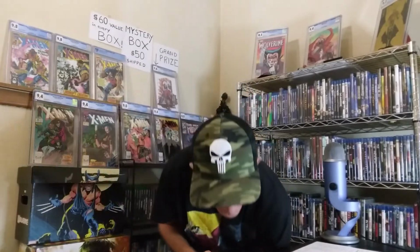Check it out, guys. An X-Men number one in a 9.8 white pages. A book from 1991. I got it in a 9.8 white pages. That's awesome, guys. That's super awesome. These ones were like clean. A lot of these were really clean too.